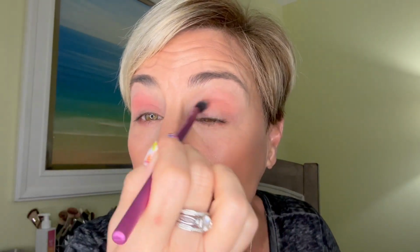They're both matte shades, and I'm just going to go in the crease of my eyelid and work it up. You really don't have to use a ton of different colors here, just work it up. And again, I'm gonna do the same thing on this side. Another thing I like about these Milani Gilded Minis is that they are very pigmented, which could be a good or a bad thing.